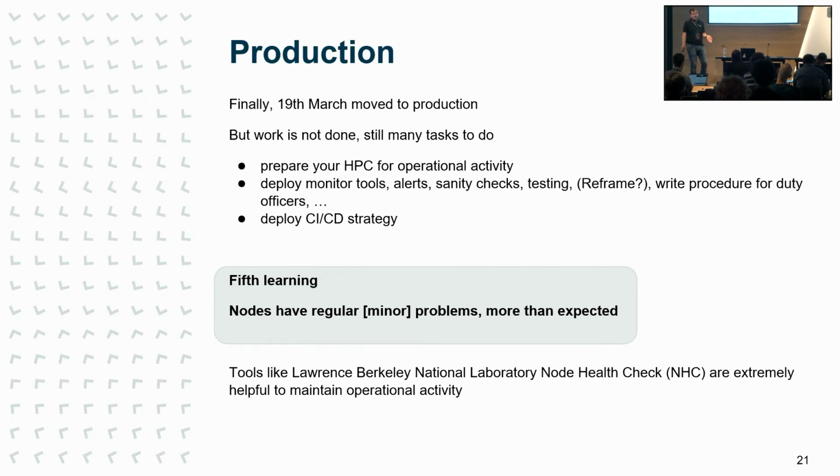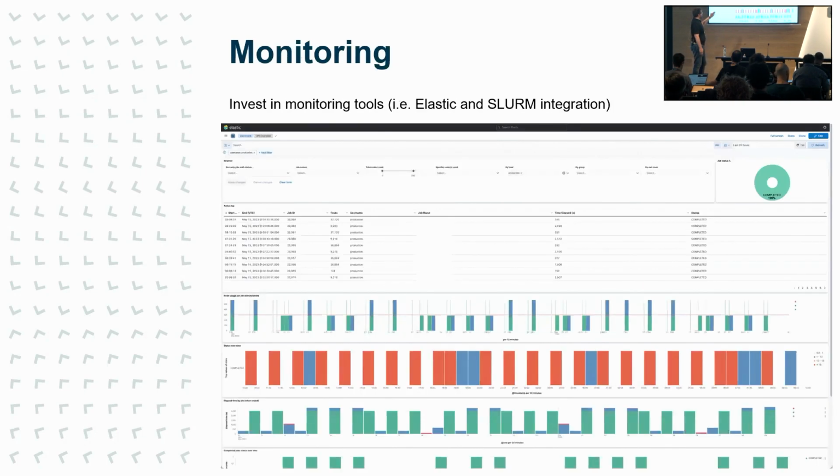And when you have a machine of 300 nodes, if you lose one node, it's not... If you have 6,000 like BSC, it's not a problem. With 300 it can be. Tools like NHC from Lawrence Berkeley National Laboratory are very interesting, removing nodes from Slurm to avoid affecting your simulation. Invest in monitoring.